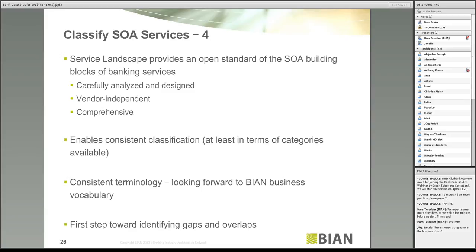We have experienced sometimes a little bit of clarification needed when we look at the definition of a service domain. Sometimes we are not 100% sure exactly what it means, but because we are a member of BIAN, we are able to get in touch with people within BIAN, such as the chairs of the different service definition working groups or the chief architect, and they have always been very helpful in explaining or clarifying to us the definition of the individual service domains if we have any questions.